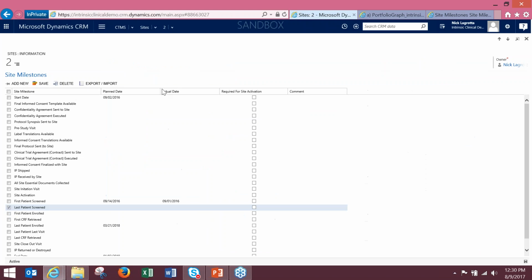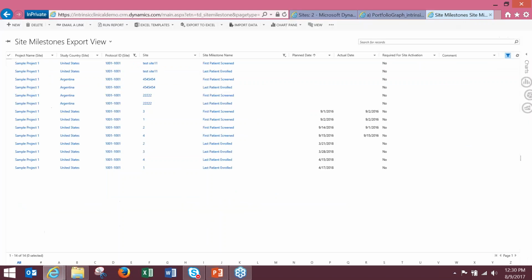Oh, sorry, I'm getting ahead of myself here. You could just click the upload option right here. So import data, you would find that file and import it, and all of your milestones would be able to come in. Once again, this is another great way to do some sort of ad hoc reporting.